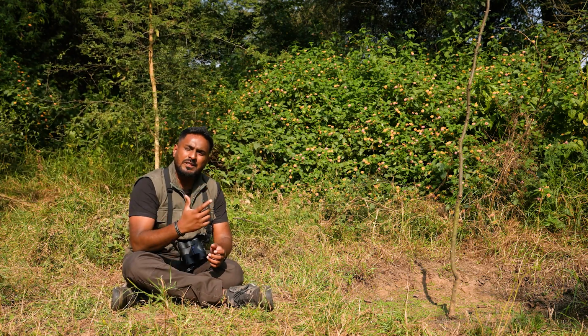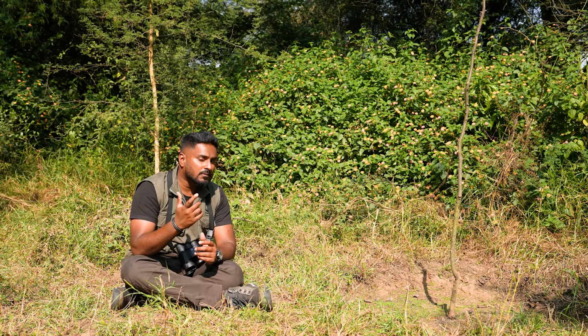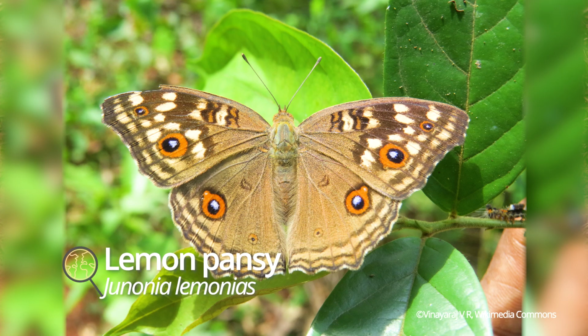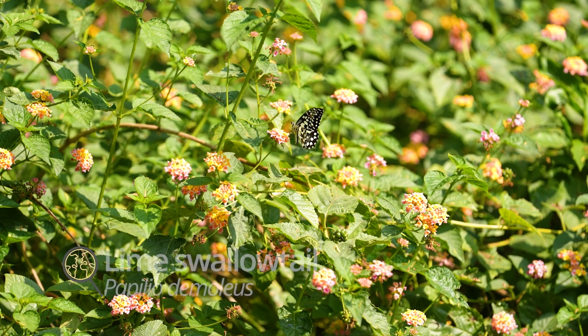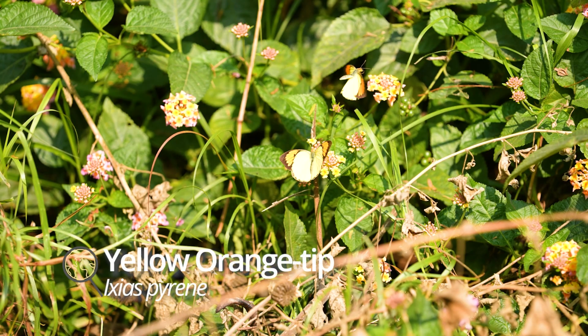Now, when we think of insects, the first thing that comes to our mind is butterflies. Now, there are some common butterflies that you can spot in your urban parks. Butterflies like plain tigers, pansies, it can be a lemon pansy, a blue pansy, or a peacock pansy. Butterflies like your lime swallowtail, and butterflies like your yellow-orange tip.